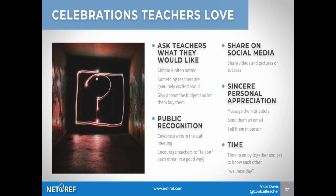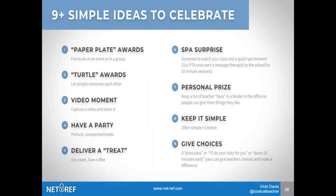having those team building experiences is just so important. There's lots of ideas. I'm not sure if I'm going to have time to go into all of them, but I love the paper plate awards. I do these in my classroom, but they're also great for staff meetings, where you just take a cheap old paper plate, make them with markers, and nominate people. This is great to do at the end of a PD event to recognize different things, and you laugh. Kids will hold these paper plate awards forever. We've given turtle awards, talking about people who are turtling, and that's awesome.